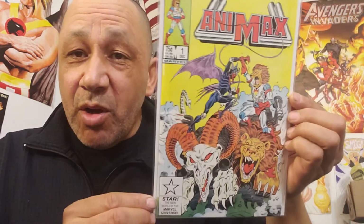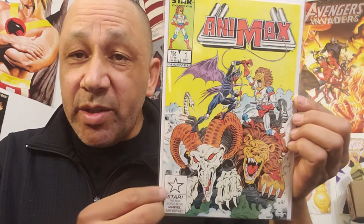Because like I said, I love doing this. These are so cool. I love going to Half Price Books and getting these books. This was cool because they started putting out new stuff. Animax. I never saw this before. I don't know if this was a toy or what, but Star, the New World, and the Marvel Universe. It looks like it would be great for toys. It probably is. So if you know, let me know, because I didn't even look it up yet. I put it in the pile, I put it in a bag, and I haven't done any research on it.